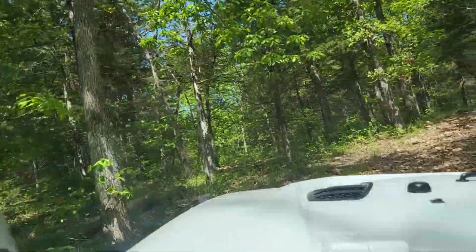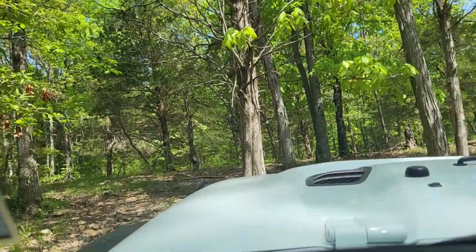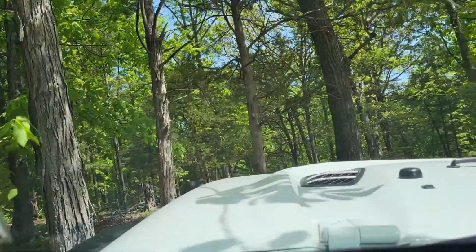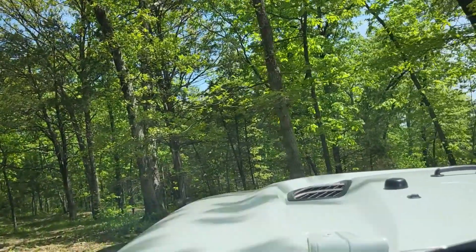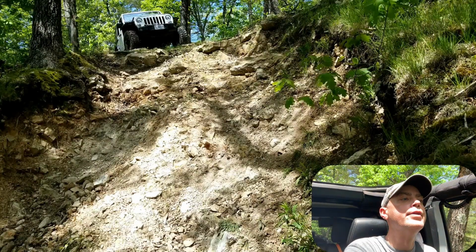As you can see, it was a little bit of a carnival ride coming down. I did just barely touch the tree with the top of the Jeep. However, there was really no damage to it and everything ended well. Alright, this time I'm going to look for that hill. Probably one of those, not a good idea.